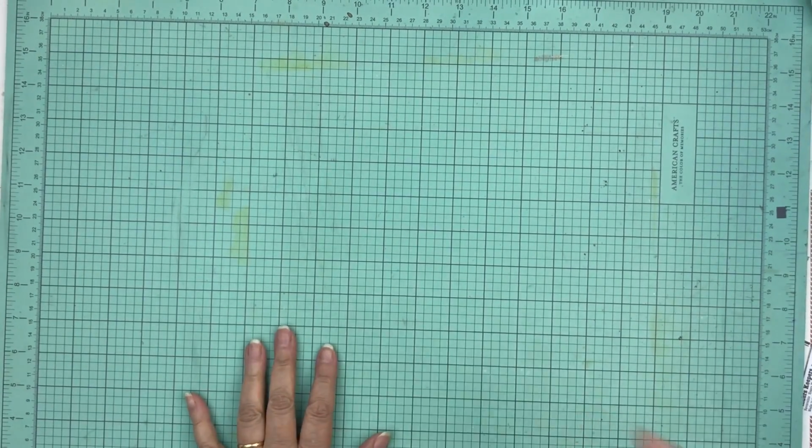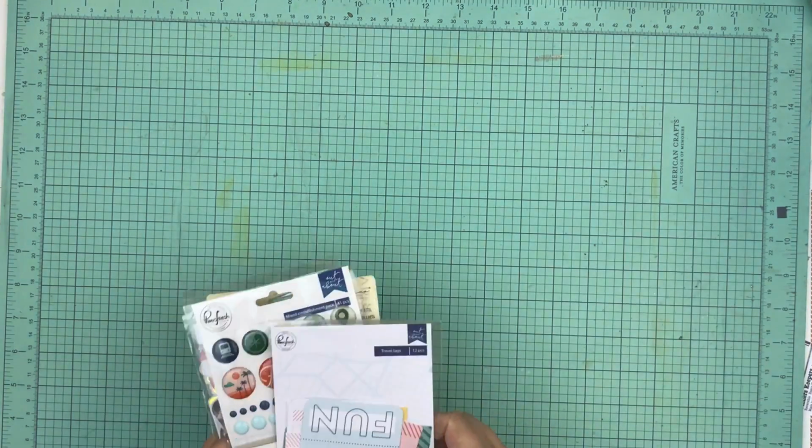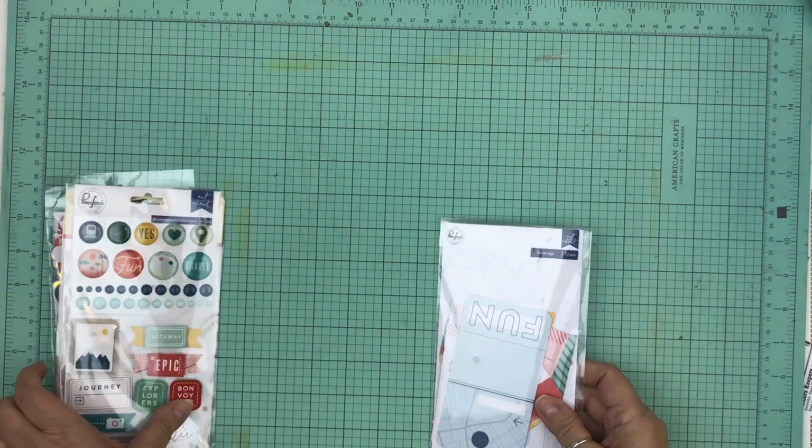Now, I'm only getting stuff once a year, and it's going to be in the month of February, March. So I'll show you what I got from Simon Says Stamps and then I'll show you what I got at Crop and Create. So it'll be two different videos. The first one will be Simon Says Stamps.